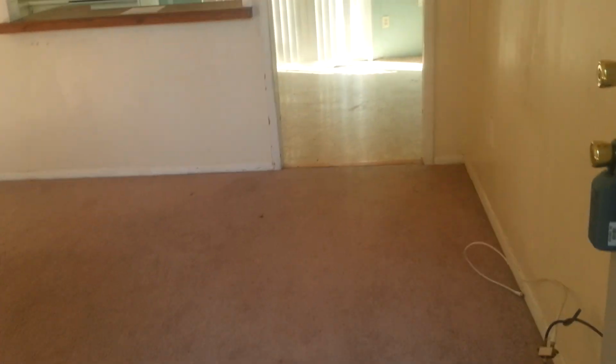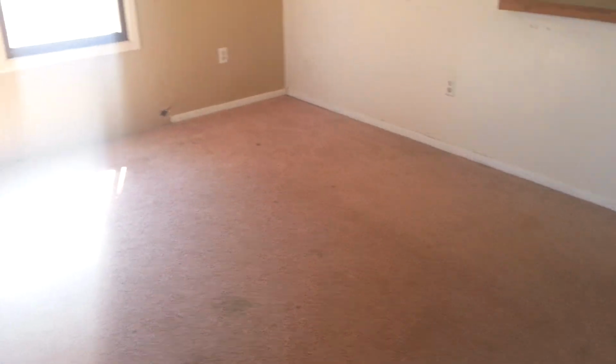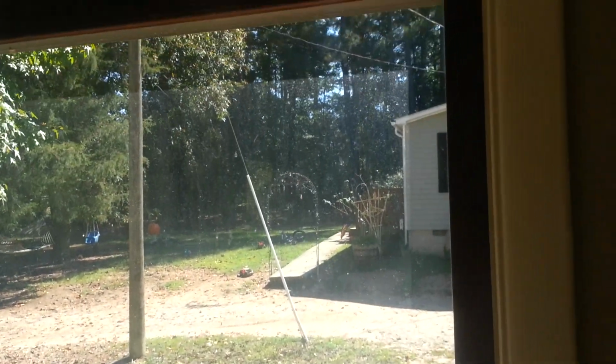Walk in the front door here, traditional ranch, walk into the living room. You can see here, carpet's pretty much shot, that's going to have to go. Windows, they're definitely original windows, but they don't appear too bad. Maybe some issues with the screens and storm windows. But the locks appear to work. Everything seems to be in pretty good shape.